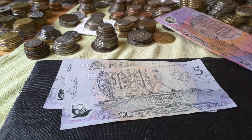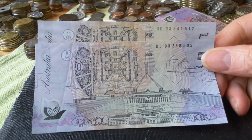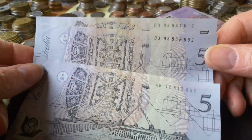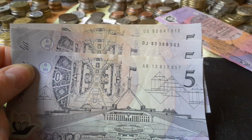This is Glenn, back with a 1993 Australian $5 banknote. And as you can see, with the 1992 banknote, they're actually quite similar. The only difference that separates these two banknotes, there are two differences. The first one is the serial number.